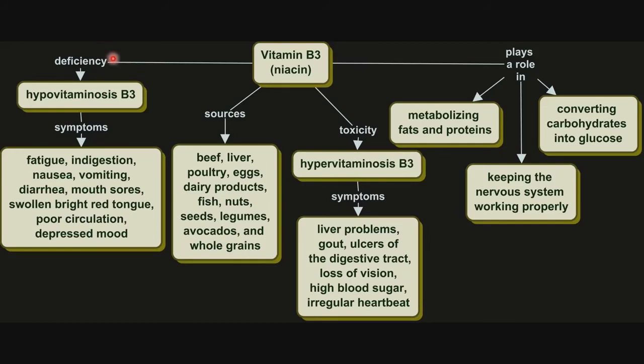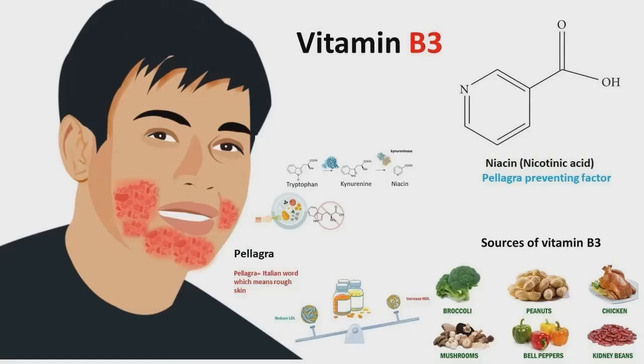Lack of vitamin B3, also known as deficiency of vitamin B3 or hypovitaminosis B3. The symptoms can include fatigue, indigestion, nausea, vomiting, diarrhea, mouth sores, swollen, bright red tongue, poor circulation, and depressed mood. Deficiency of vitamin B3 can lead to pellagra, which is an Italian word that means rough skin.